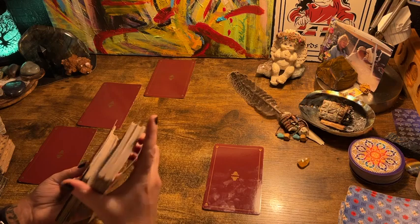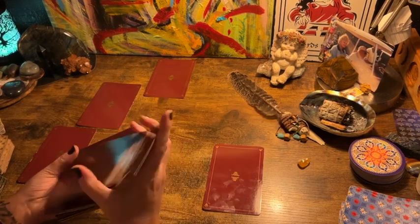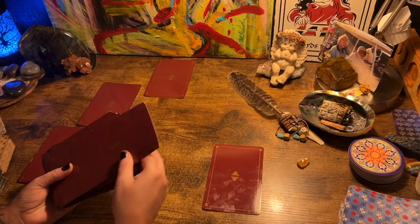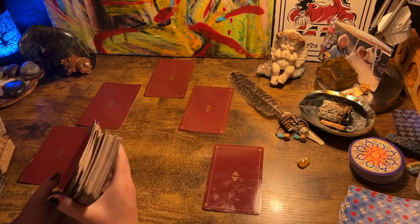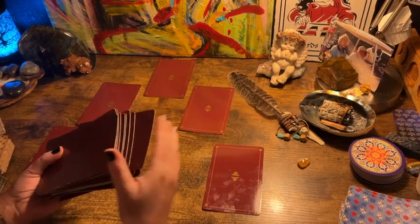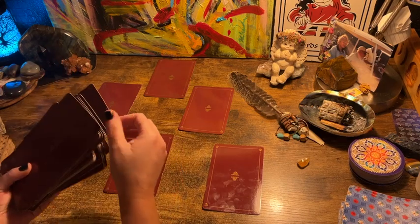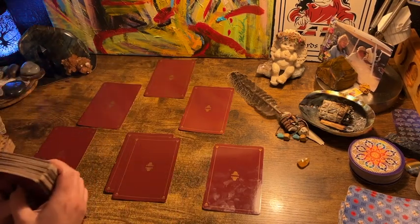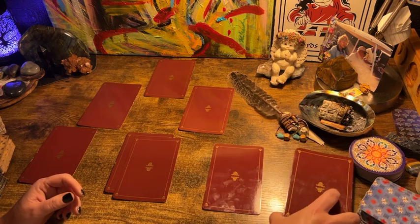What your strength is, that spot right there. Your probable outcome. And advice. We'll take 2 for advice. All right.